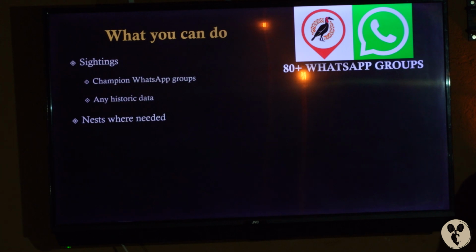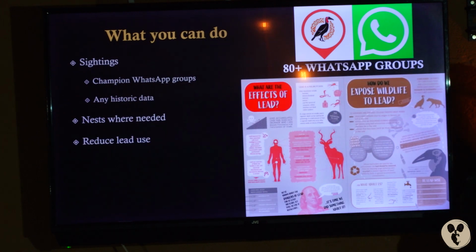Nests where needed. I'm not sure where everyone's from here, but if you're in an area and there's no nest, but you think birds and you want birds there, chat to me. We'll see if we can maybe get a nest up, and maybe hopefully get the birds back onto wherever you stay. Reduced lead use is probably not a huge issue in this room.